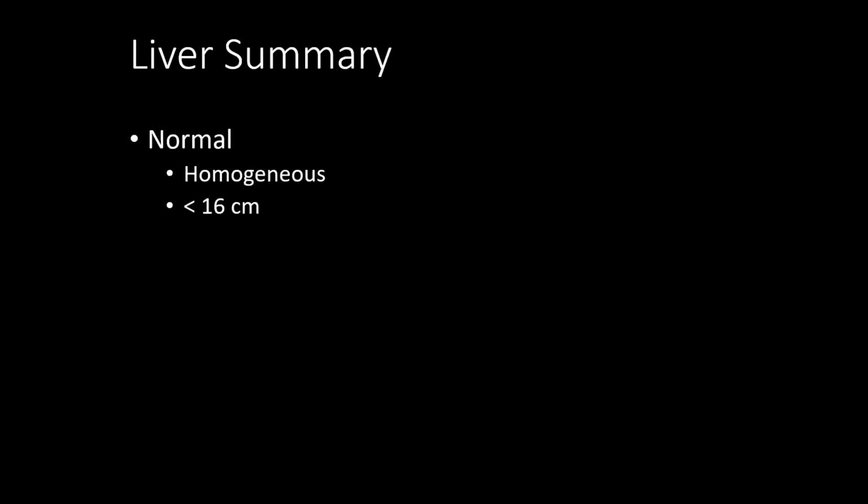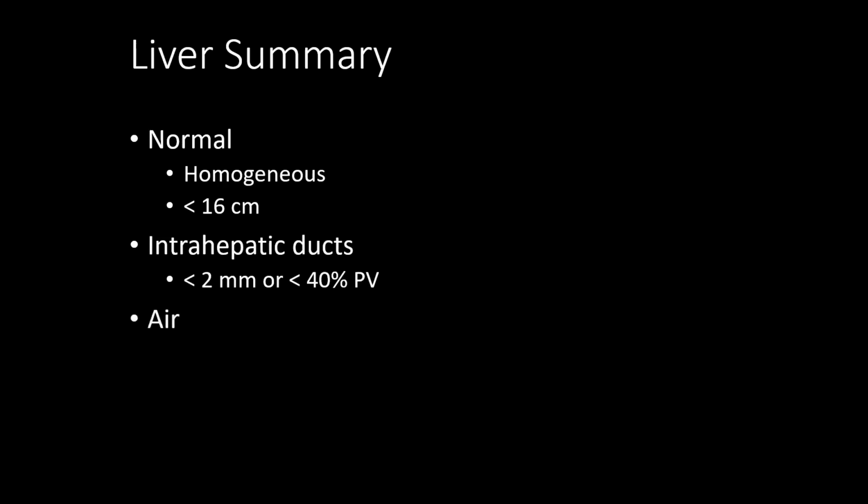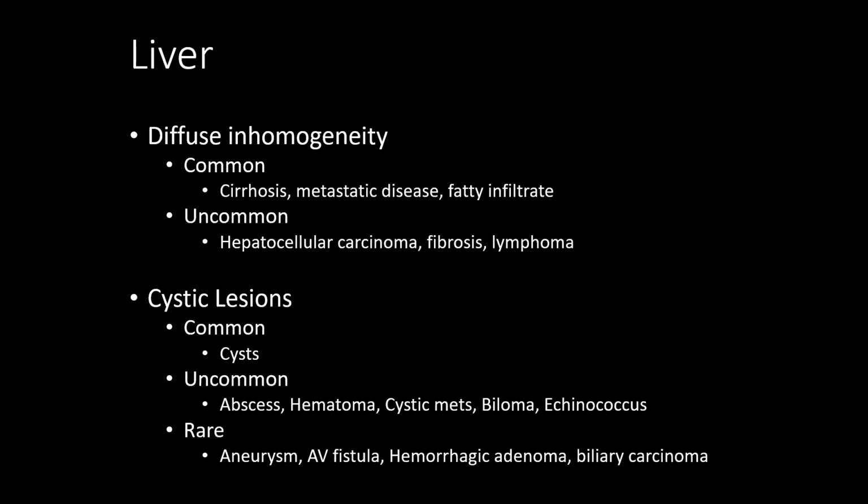So, liver summary: normal, homogeneous, less than 16 centimeters. Intrahepatic duct should be less than 2 millimeters, and air is never a good thing. So if it's diffusely inhomogeneous, think about cirrhosis, perhaps metastatic disease, or any kind of fatty infiltrate, but you also have to be thinking about malignancies.